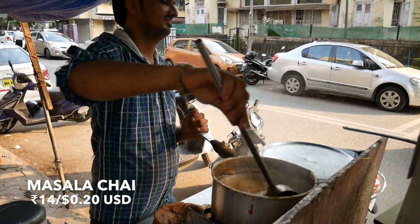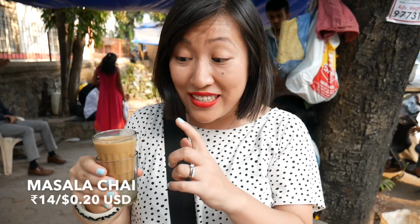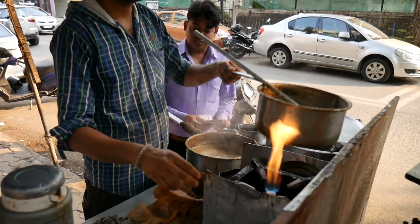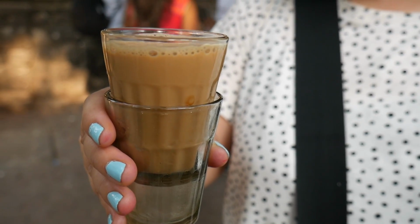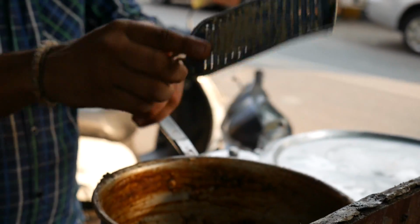It wouldn't be an Indian street food tour without a cup of the oh so delicious masala chai. So this is a very sweet milk tea that's been infused with spices. This is the best drink. It's in a double glass because it is so hot to the touch. It's very sweet, very creamy, and it's got a really strong hit of ginger.